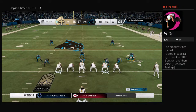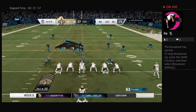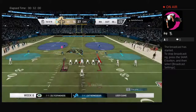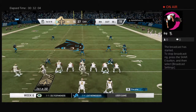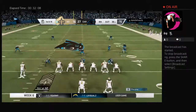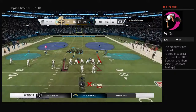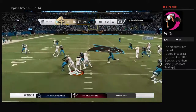Here I come again. Showing up. Showing up. He's checking. He's checking. He's checking. Crash. Crash. Shift. Shift. Flip it. Flip it. Flip it. Mike's 54. Mike's 54. Let's go. Staying on the ground on first with Kamara.